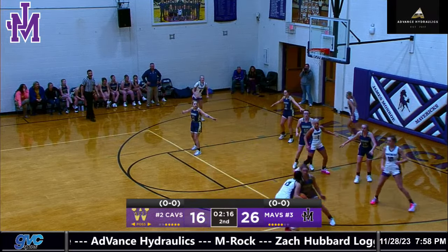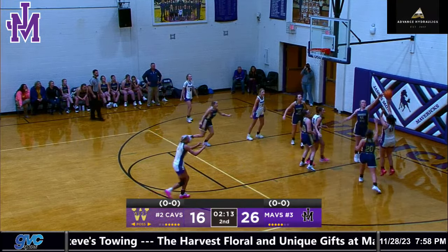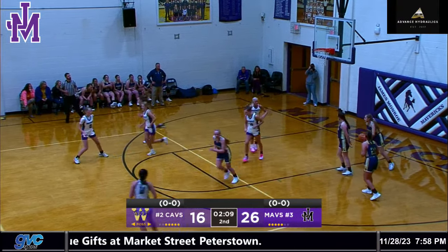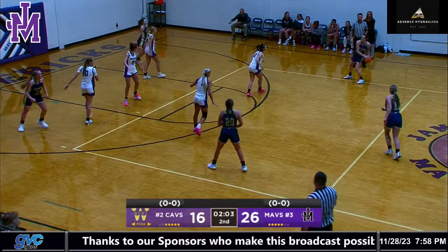Dunlap finds Meadows at the top of the key. She works to the right side, gives up her dribble. Borowski comes to help her out. Now back to Meadows. Meadows going to drive in. Mid-range shot up from the baseline. Can't get it to go. Rebound brought down by Sweet. 2:06 to go as the Cavaliers control over midcourt and trail by 10.